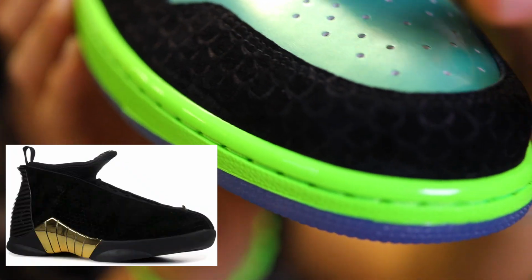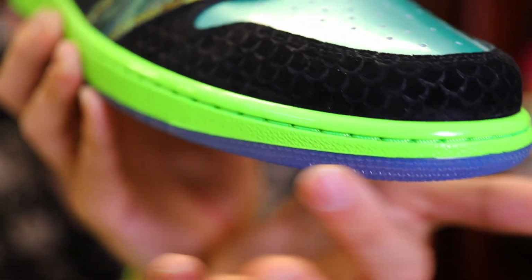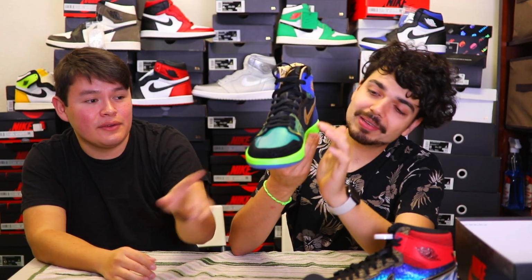Look at that. The quality is very fine. It's so soft. It's like a suede fish scale. It's softer than this one. It's super soft, kind of like a blanket soft. That's dope. So if you like silk.